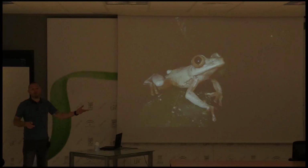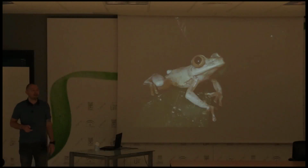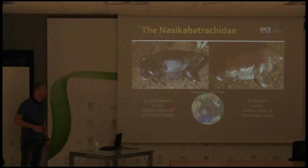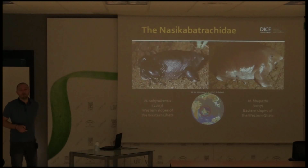Although probably within the little tree islands that were possibly rafting across at certain points, there were a variety of other organisms in there. So the journey could have been quite easily sustainable by other invertebrate prey that were transported at the same time as these frogs. Has anyone seen these before?